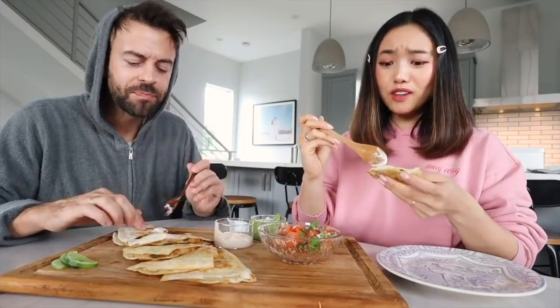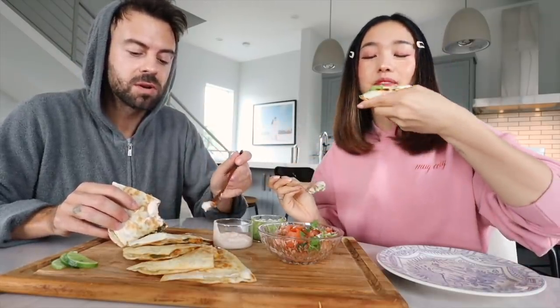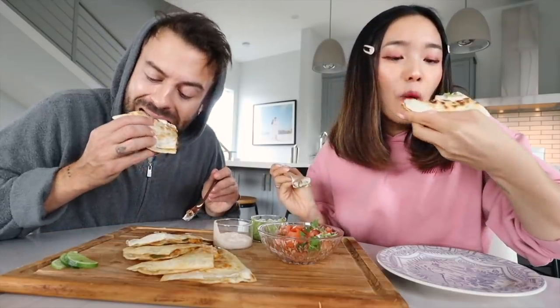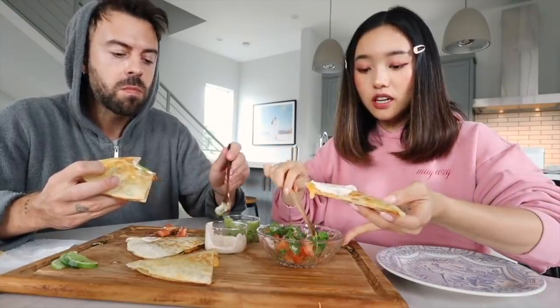So good. Wait, what the heck? So good. It's so good. Poblano peppers are so good in the quesadilla. And this crema. Guys, we're gonna continue to tuck in.